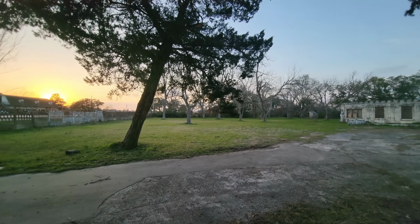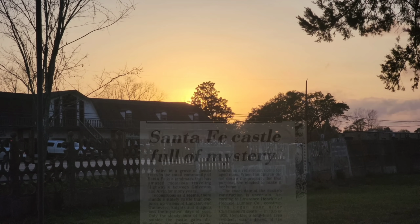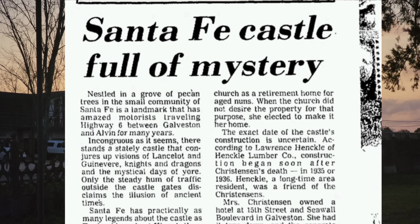By chance, the road outside of it became Highway 6. So year after year, thousands of cars have passed the castle every single day. With that, a lot of myths and stories have built up over time. I'll get to that later.